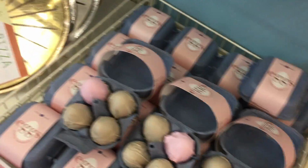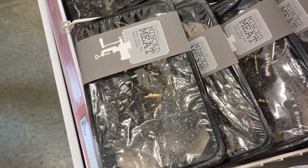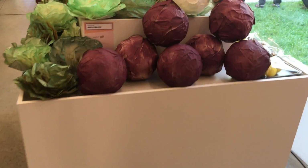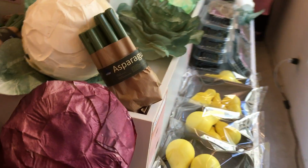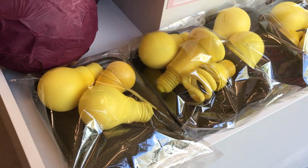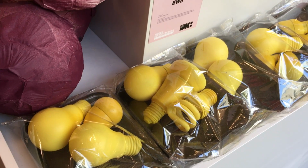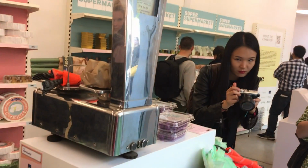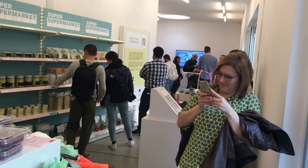Everything here, everything you see, the eggs, the minced meat made of course of scrap metal, and even the vegetables are made of something that would otherwise be thrown away. The asparagus, for example, made of low energy light bulbs. And how about these super cool lemons made of light bulbs? Kolding has done a great job, and it's obvious that they're very popular because everyone is here and everyone is having a good time.